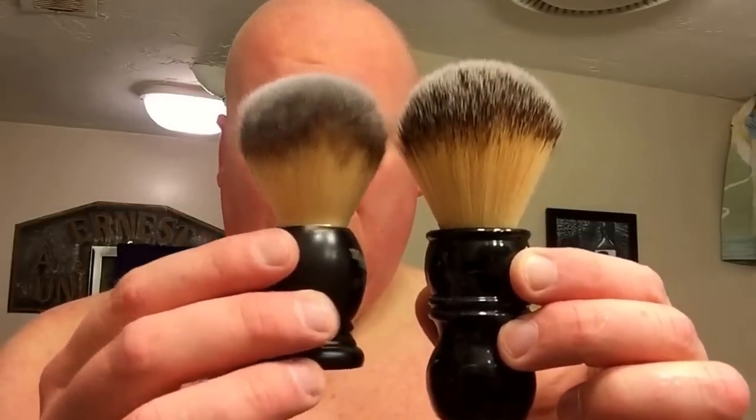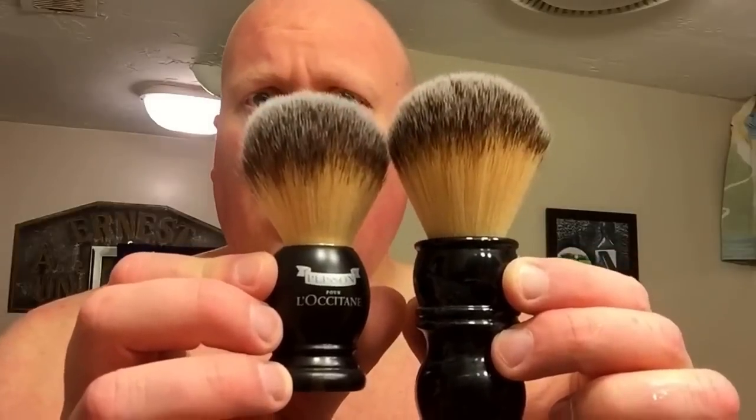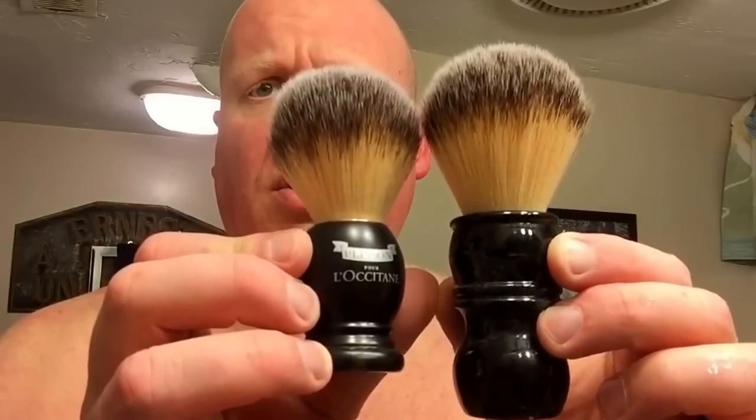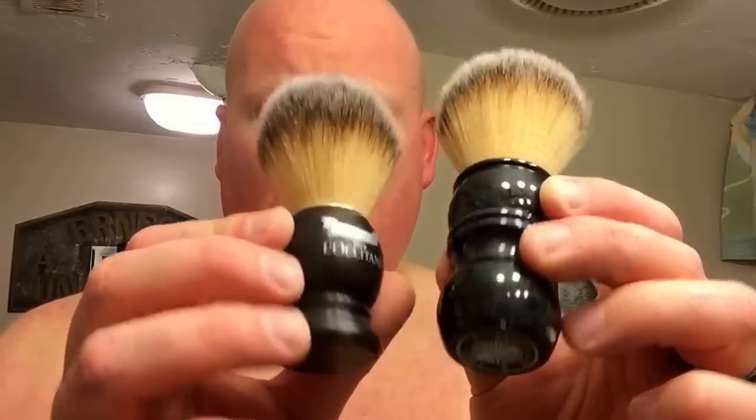I'm going to finish off with some Rud's Irish, but real quick, I want to show you the difference between the original Plisson and the Evolution Synthetic. So you can see it's a 24 millimeter knot rather than a 22. You can see the handle height is much taller, almost maybe just slightly fatter, definitely more hefty. Beautiful resin, worth the investment, guys. Definitely a nice brush to own.